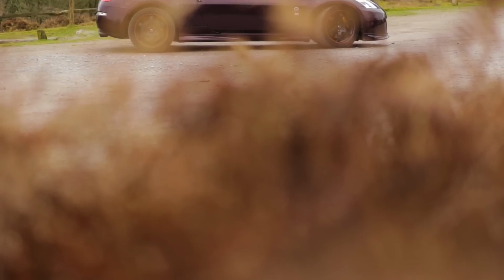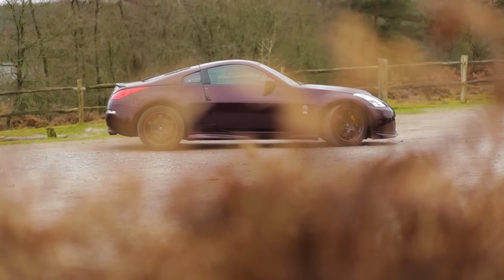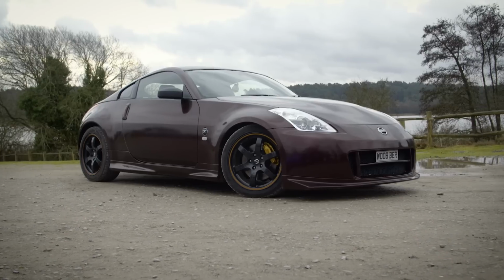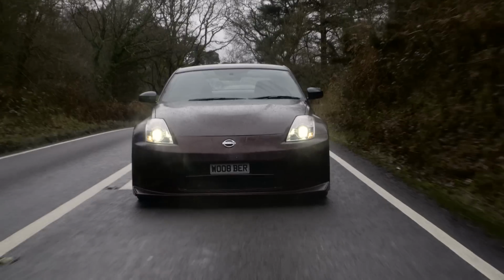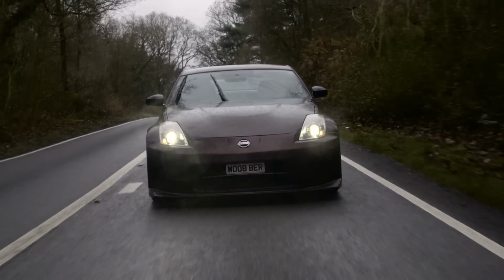I think the 350Z looks really good as well. I know a lot of you guys probably won't like it, but to my eyes, it looks really squat, really purposeful. I just love the torque. Literally any gear. I'm doing 40 miles an hour, 4th gear. Let's put it in 5th. And it's still cruising along really happily.